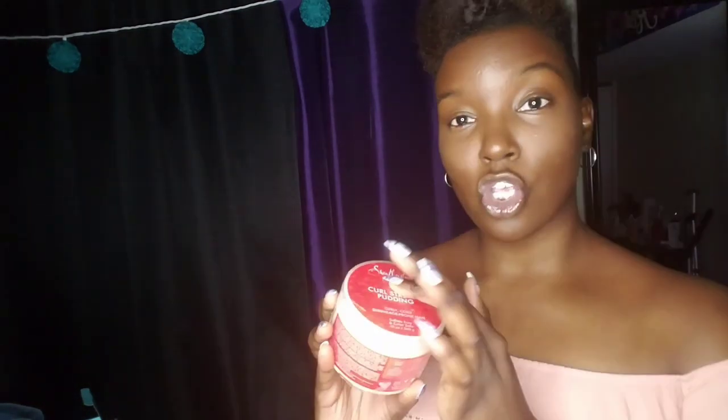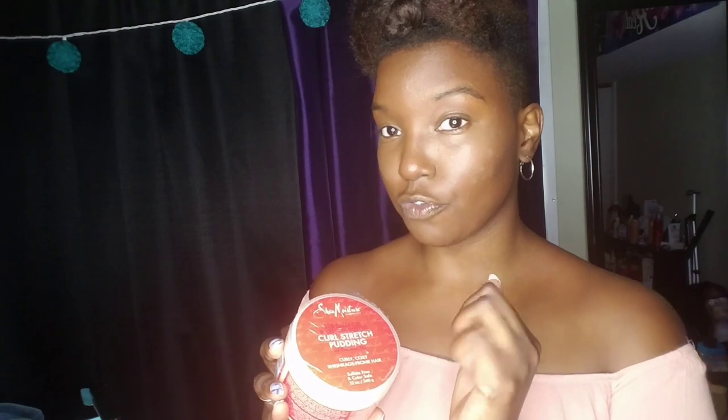The Shea Moisture Red Palm Oil Cocoa Butter Curl Stretch Pudding. I haven't been using Shea Moisture for a while. The only line I really actually used was the orange one. Was it coconut? I don't know right now. I know the curling cream was my first natural hair product that I fell in love with. But at some point, it stopped working for my hair.